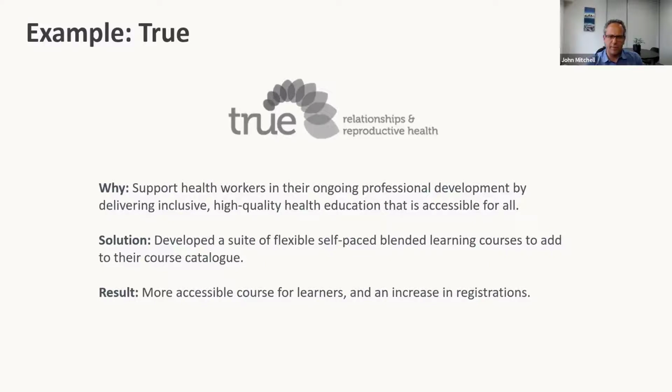Now, what have the results been? Much like what we just talked about before, it's much more accessible. That means more people are taking up those courses, and their registrations are growing through the roof. It's really exciting to see that just by reducing the amount of time you have to put out of your schedule to attend these courses, it becomes more accessible, and more people can do it. The software they used was Learnbook again, so they've used that as their platform. And I've actually used the Moodle component of Learnbook.